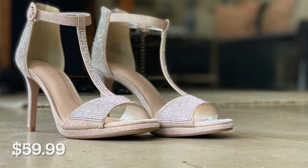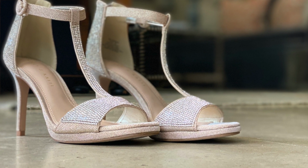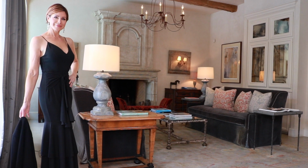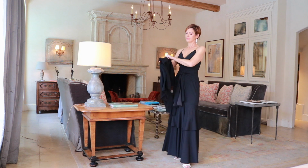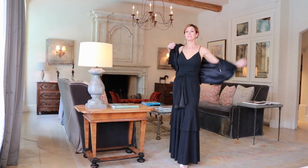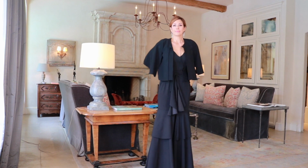And I figured since the shoes have all the bling and the bedazzling, I'd really go for it with the earrings on this dress. Elegant and practical. And what I also did is I have this cape that I've had in my closet forever from Zara. And sometimes in weddings inside at night, I get cold, and it's nice to have something to be able to drape over your shoulders. So this little cape fits perfectly with this.